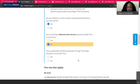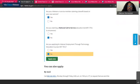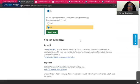Are you applying for Veteran Employment through Technology, also known as VTech? Most people are going to say no, so you're going to click on that as well. Now, at this point, it's going to take you through the application process. So you go ahead and say apply now. At this point, it's going to take you through the normal question process.